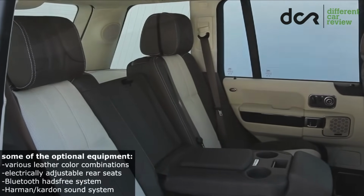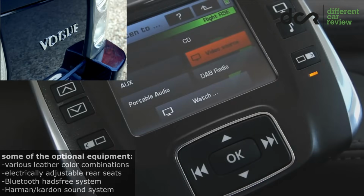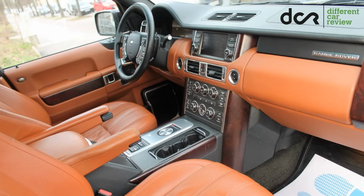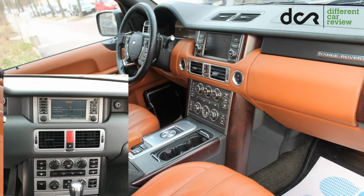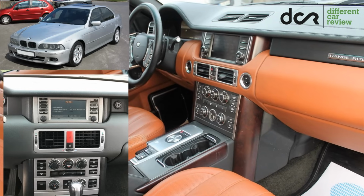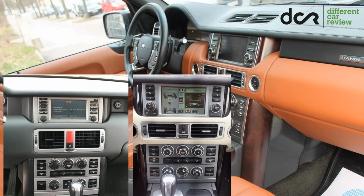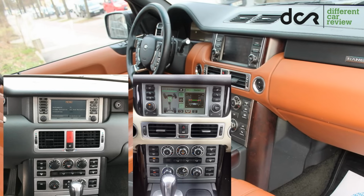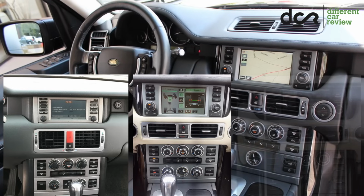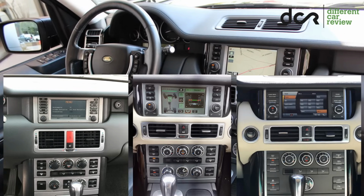There were of course also those various trim levels from SE, HSE, Vogue to the most expensive Autobiography. This Range Rover was available with 3 types of navigation systems. So, cars made to 2005 have the whole multimedia system from the BMW E39, including the navigation system unit, which is extremely outdated. After 2005 there was the newer touchscreen navigation system, which was better, but it still is outdated by today's standards. However, cars made after 2010 have the newest navigation system, which is still quite good and useful.